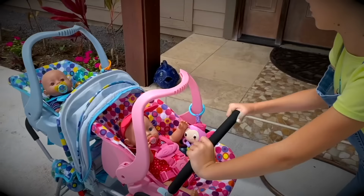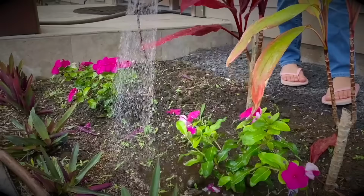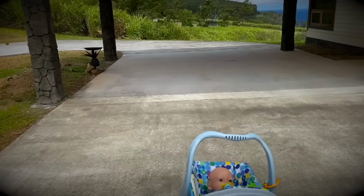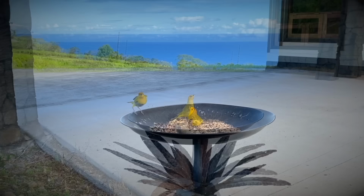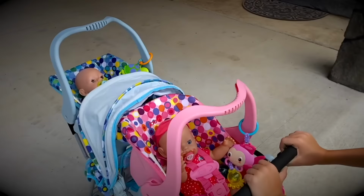You know what? I think we need to water our plants here and our flowers. Let's go ahead and do that. Oh look, I see some birds right there. I think they want some food. You see all the birds? Ethan is hiding there.